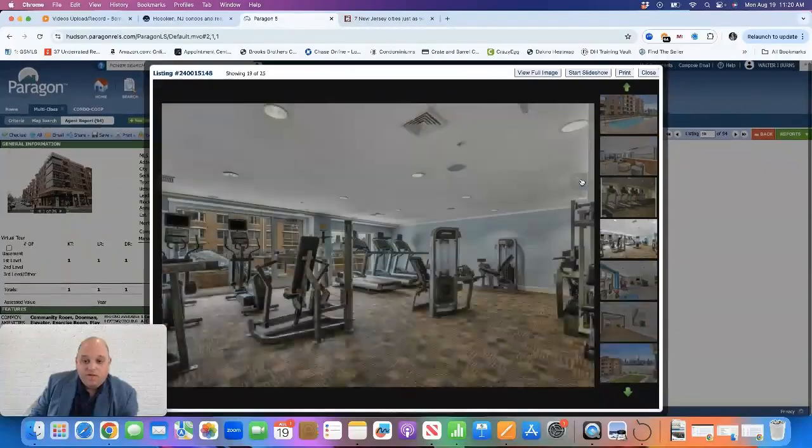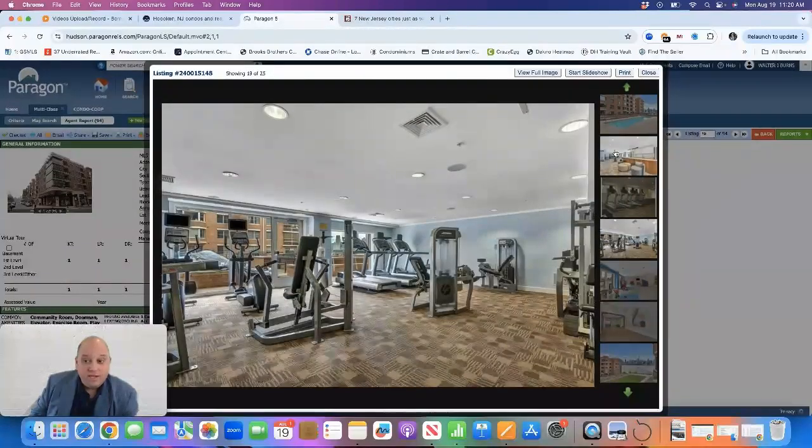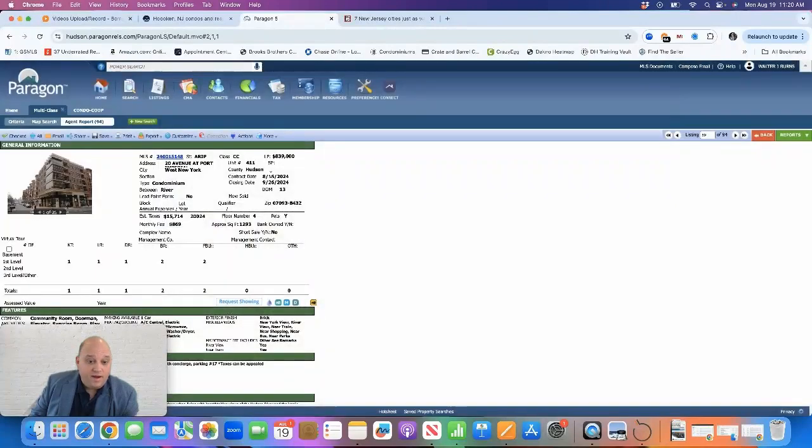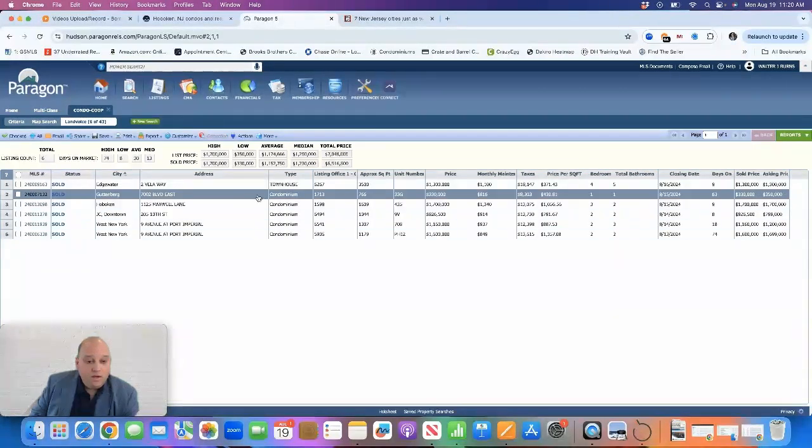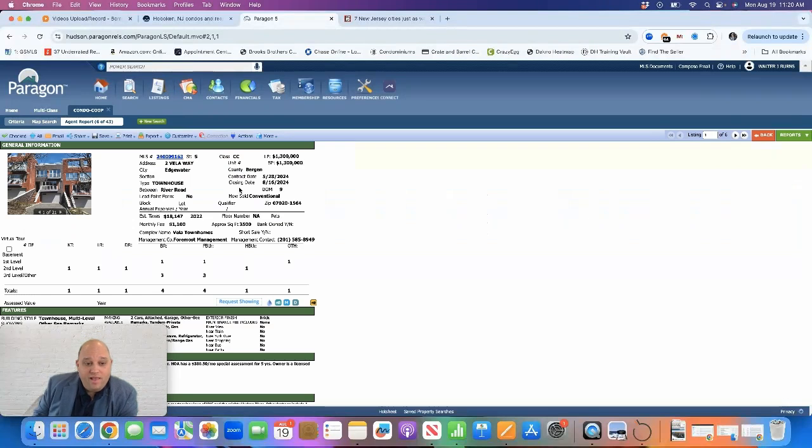So Grandview 1, Grandview 2, both located in the Port Imperial section of West New York. This price point right now is very popular. Any 2 bedrooms really under $1 million in that neighborhood are moving rather fast because they're more affordable to more people. Looking through the list, in Edgewater, Vela Townhomes.